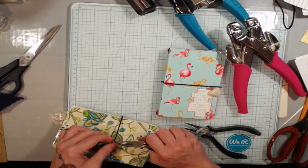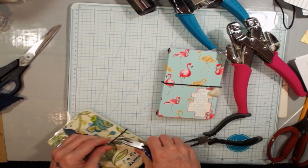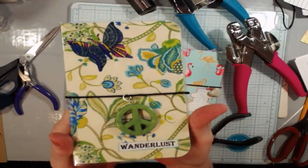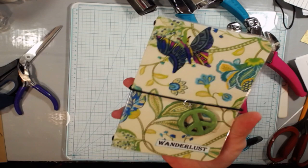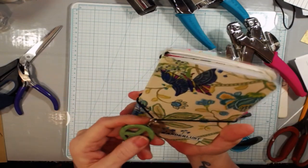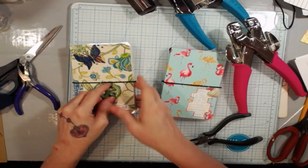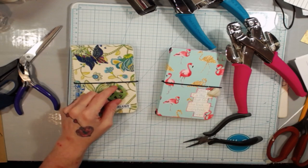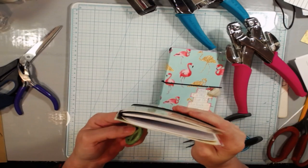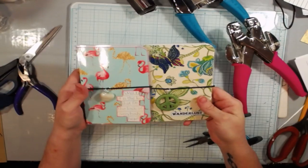I need the little things to make it. Here we go. That one's pretty. What cutter? Not the Fiskars one, the one that I was just having issues with. I got that one a couple years ago. Alright, so I made two of those cuties.